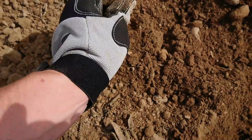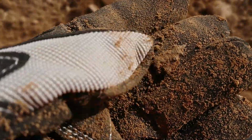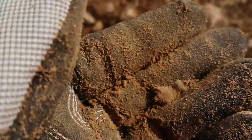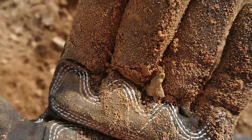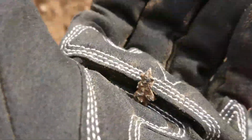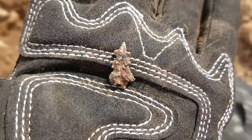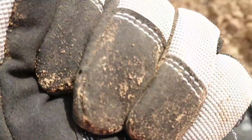Right, it's out of the hole. I'm not sure it's anything to write home about, but equally it could be a blob of melted silver or something. I'll give it a quick clean up anyway, just in case, because it's a bit odd. Yeah, no real clear, other than I think it could be a bit of silver, but it doesn't seem to have any distinguishable pattern to it anymore. Oh, there we go. Right, moving on.